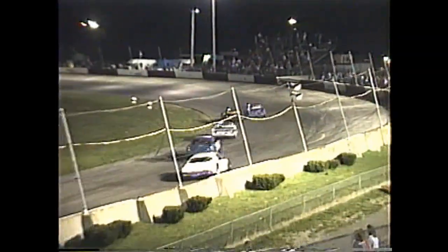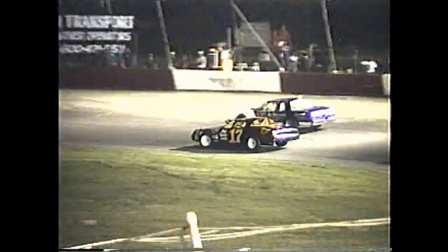Sixteen laps are down, nine to go. Steve Tuttle noses inside of the leader, Ackerman. Steve Tuttle, the new leader.